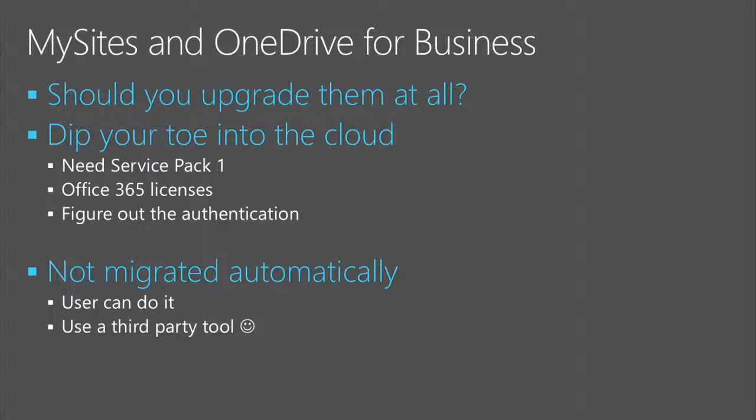Yep. One thing to point out in this is that the authentication piece gets a little tricky. Because what you don't want is your users to have two different usernames. Because what happens when they have two different usernames and two different passwords? They call twice as much.